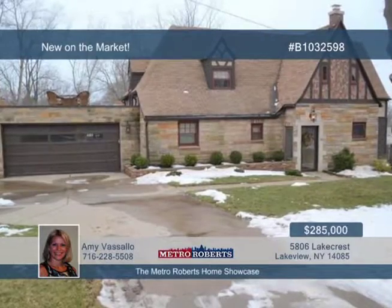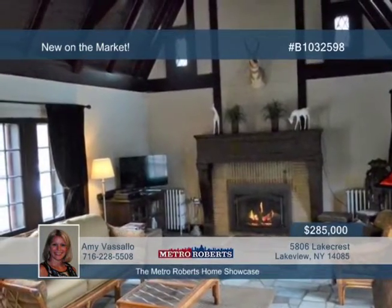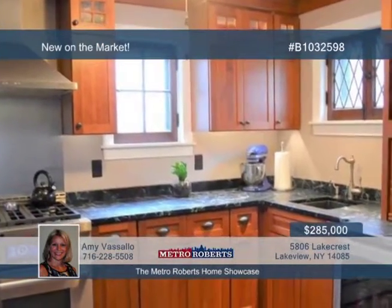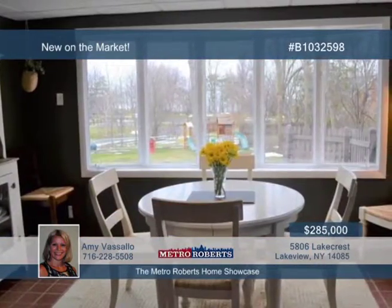Charm and character impress the moment you pull up to this 3-bedroom, 2-bath Tudor. This home has been recently updated and greets you with a dramatic 20-foot beamed cathedral ceiling in the family room, plus stained glass windows, unique marble flooring, a gas fireplace, and doors to the patio with a lake view.